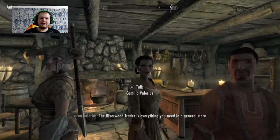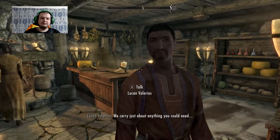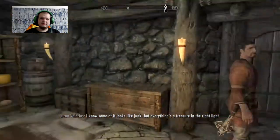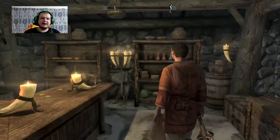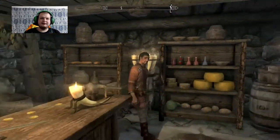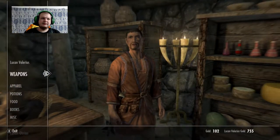Jackass, get back here! The Riverwood Trader is everything you need in a general store. We carry... I know some of it looks like junk, but everything's a treasure. Got something to say? Yeah. Get over to your spot. Let me trade. Because I want to buy back that armor. Trinkets, odds and ends, that sort of thing.